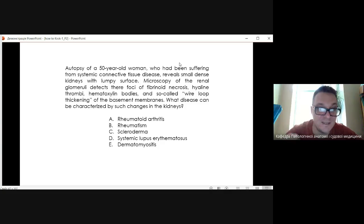Autopsy of a 50-year-old woman who has been suffering from systemic connective tissue disease reveals small dense kidneys with lumpy surface. See, before that we have dealt with enlarged kidneys. Here we see small dense kidneys with lumpy surface. Microscopy of the renal glomeruli detects foci of fibrinoid necrosis. Small kidneys means it was a chronic process that led to the atrophy and sclerosis of the kidney.